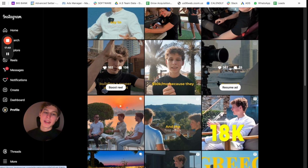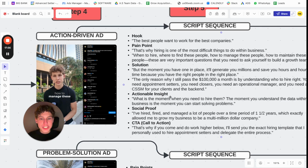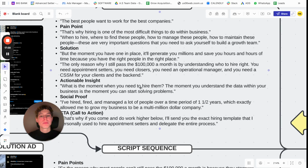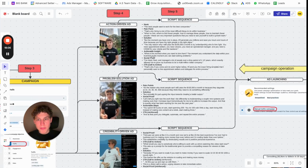I say it's not that complicated, but it is complicated because otherwise everybody would do it. So it's hook, pain point, solution, actionable insight, right? Very important. What is the moment when you need to hire them? The moment you need to understand the data within your business is the moment you can start solving problems. Social proof, call to action. This is the type of ads that I create.